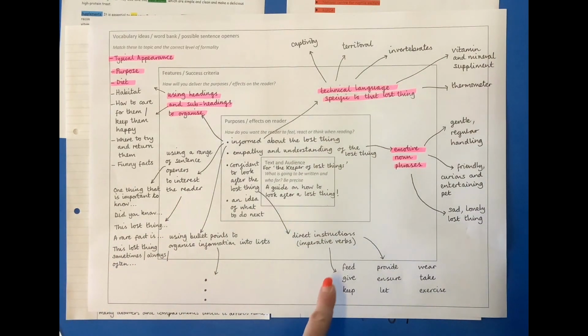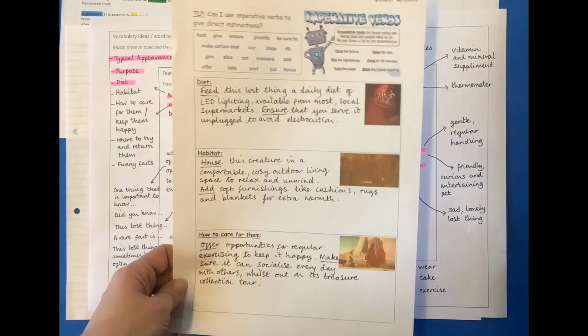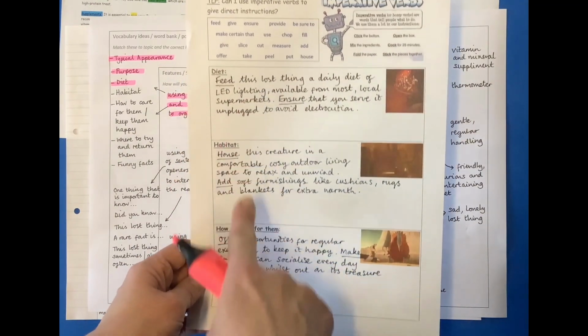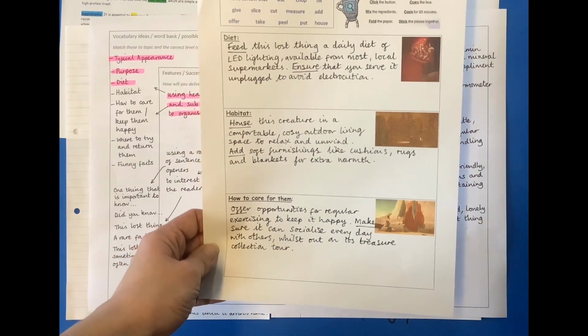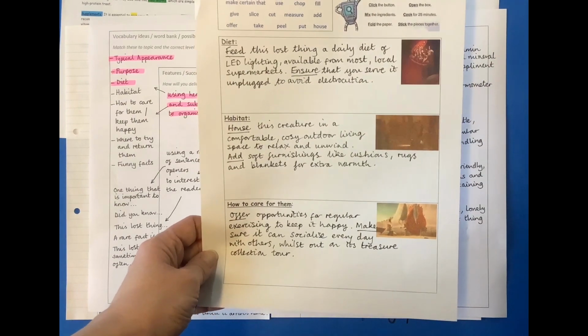The thing I'm missing is my imperative verbs, but I know that's going to come in tomorrow. I went and dug out my writing from the other day about imperative verbs, and I've just reminded myself of some of the sentences I want to use tomorrow when I write my habitat and how to care for them, because I've got my imperative verbs, so I must remember to put those in tomorrow.